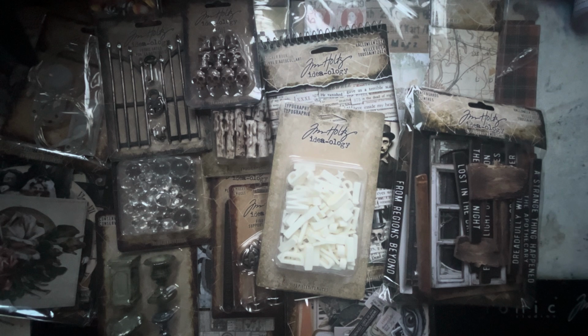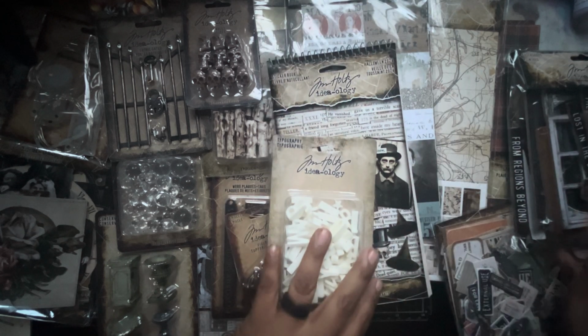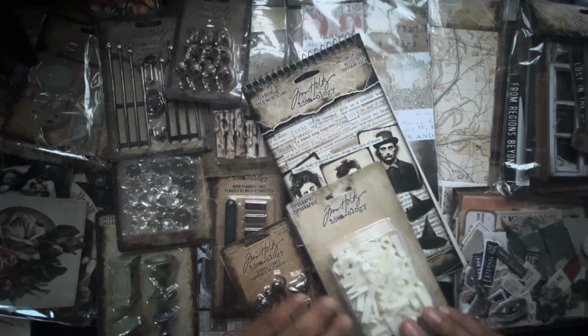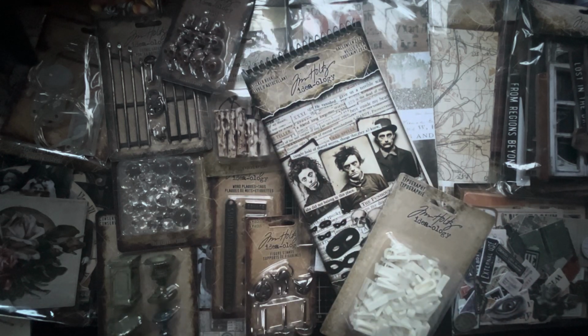So this is our overview of the new SKUs and returning favorites of this year's Tim Holtz Halloween Idea-ology. This is 2024. Now we get to dive in and start playing and altering. All right, let's get started.